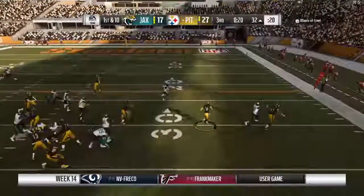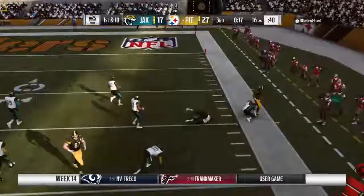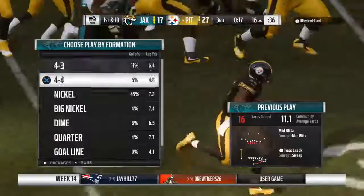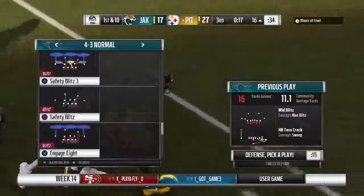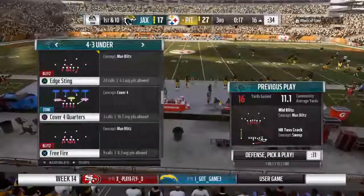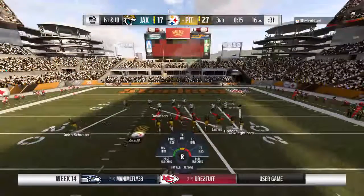And they'll keep it on the ground with Bell. Oh, and now he bowls him over. Pittsburgh getting 16 yards there and also a first down. I think we're seeing the effect that runs like that are starting to have on this game. They're a little bit slower, that front 7 reacting to the football, almost like body blows in boxing, slowing them down, and they're really starting to take over in this game.